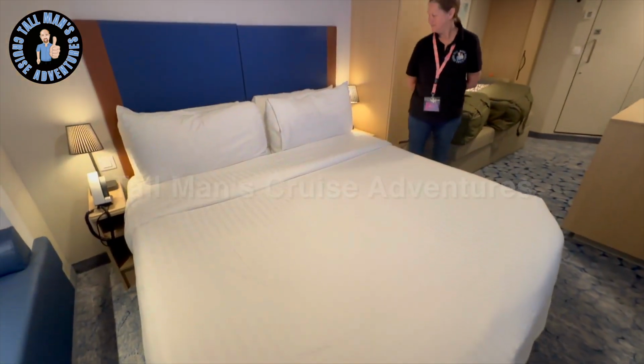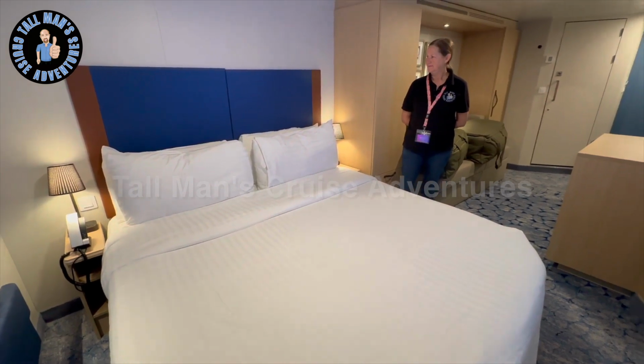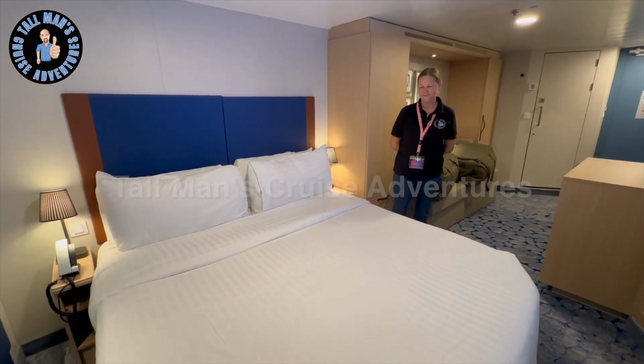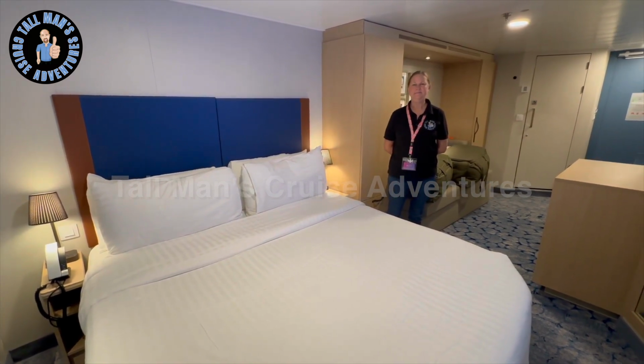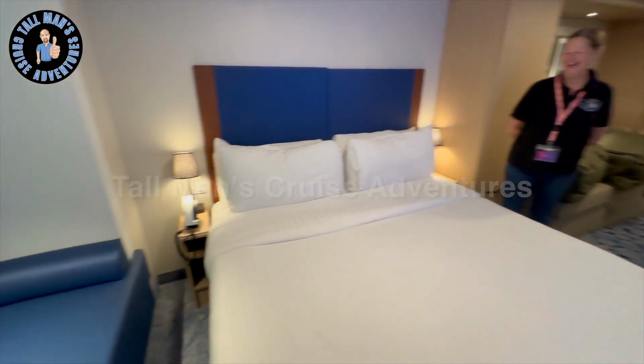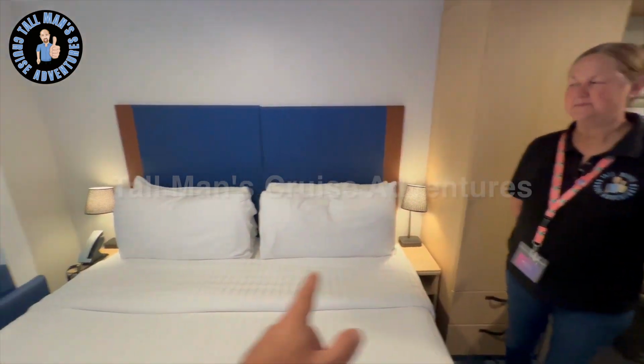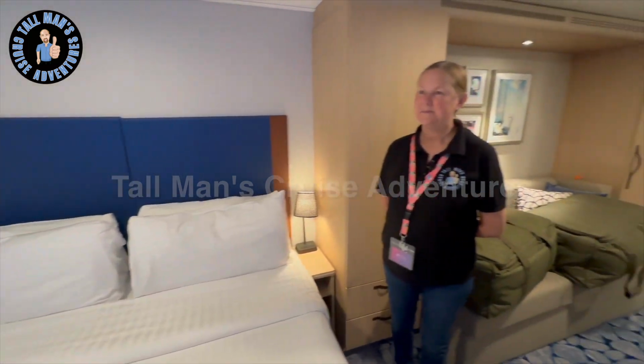King size bed in its configuration here. You can separate it to be two twins. When we first got here, it wasn't two twins, and our cabin attendant was like, man, I knew it should have been in one. So she fixed it for us. There is power and USB on the nightstands, with the little lights, which are awesome.